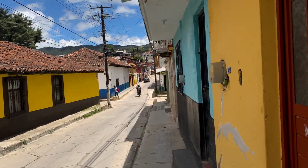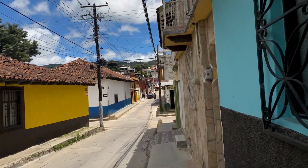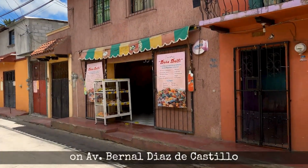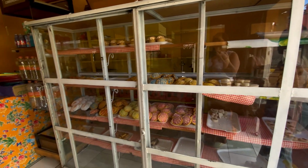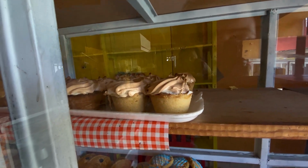Yep, do you see the sign? I can't point because I have no hands. But do you see that little sign that's swaying in the wind? I am very sad to say that it looks closed. But since we're here, let's walk to it. So that's the sign I was looking for, and I guess they moved across the street. Here. What is that? That looks so good.